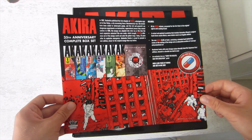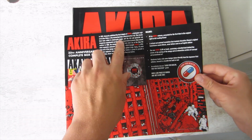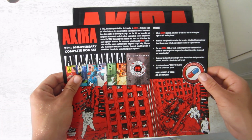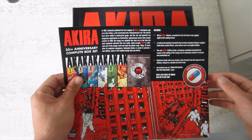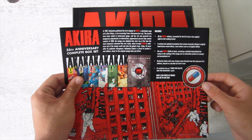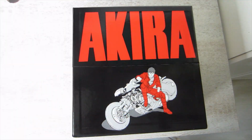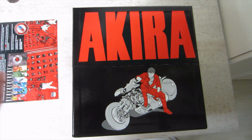So we're gonna get started right now with the contents of this box set. We got a pretty cool story over here. Pause if you'd like to read it. Then it includes all 6 Akira volumes presented for the first time in original right to left format, which is obviously the only way you should read manga, in my opinion. Again, now you got the Akira Club art book, obviously the books. Man, nobody's interested in the contents when you already have the box. So we're gonna get started with it right now.